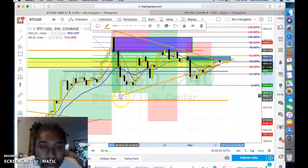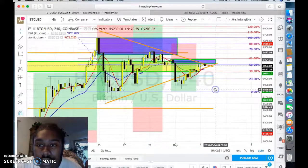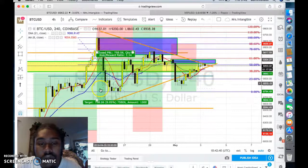Right here we have our 45 from wick to wick into the future. So right here we are seeing a very nice area of confluence. This is a triangle.